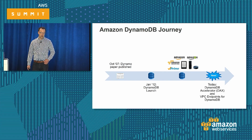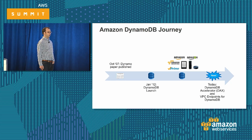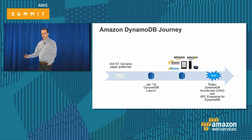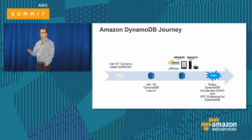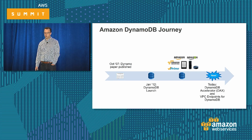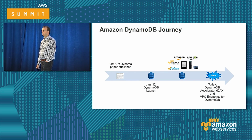And so today we're excited to announce a couple new capabilities. One, hopefully you've heard about DynamoDB Accelerator, or DAX, and we're going to do a deep dive through there, and Joe is going to talk through that and show a demo. And then also VPC endpoints for DynamoDB, which is a really important security feature.